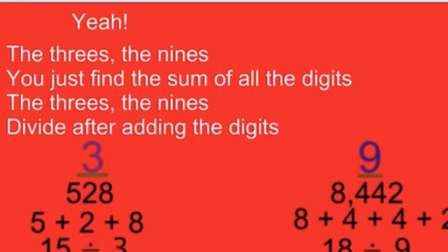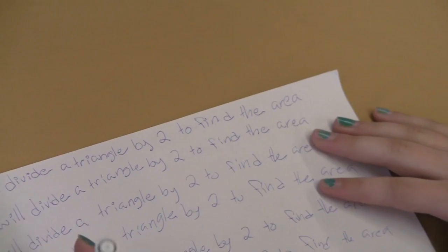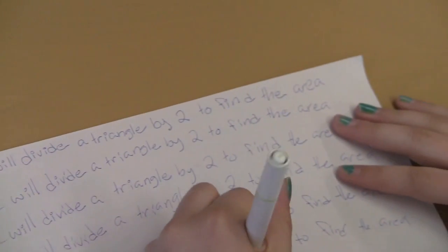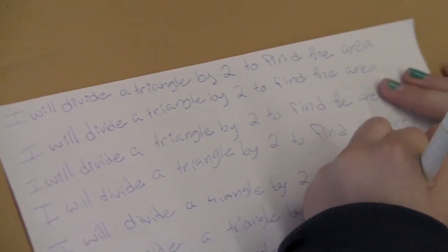Trapezoid, yeah! Digits, the threes and nines, divide after adding the digits. I will divide a triangle by two to find the area.